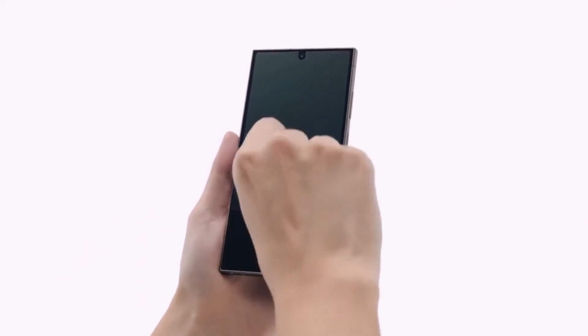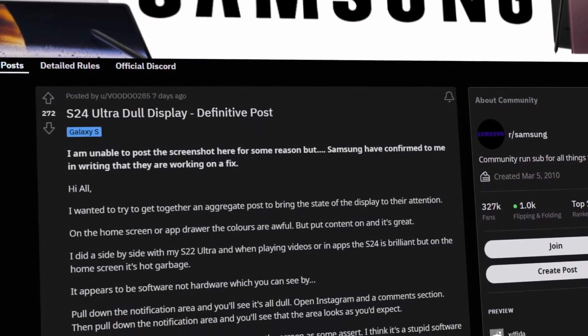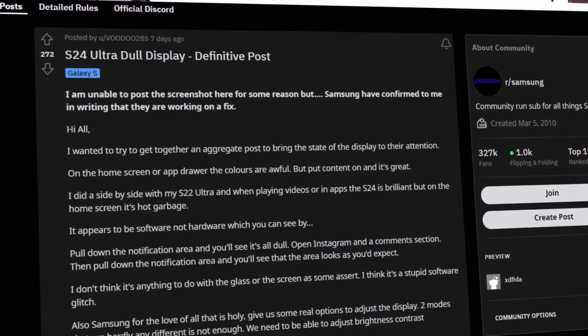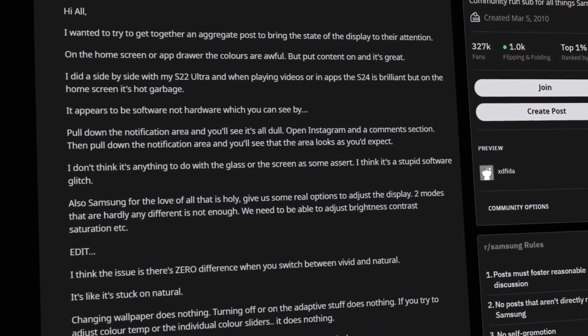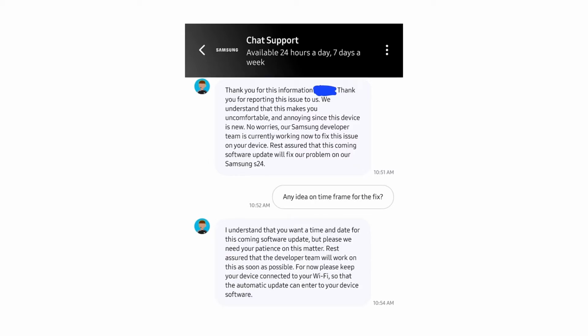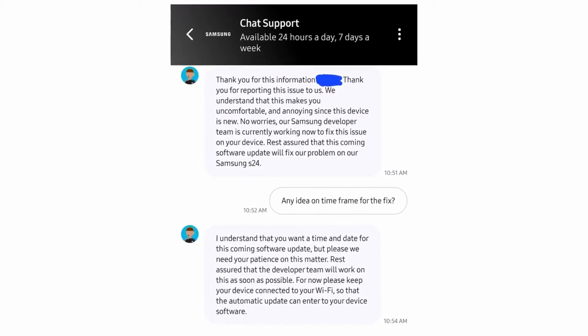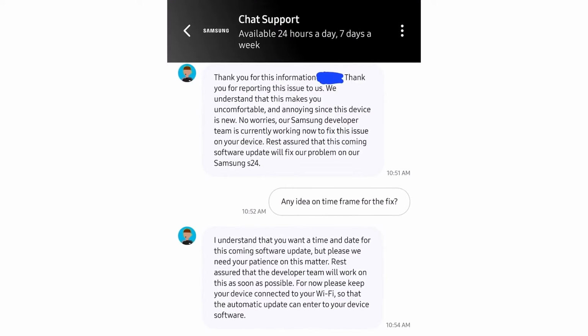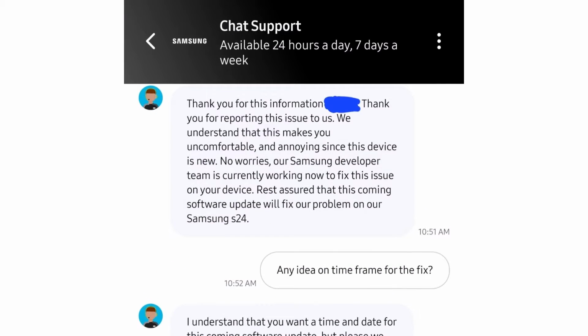Some individuals who pre-ordered the Galaxy S24 and received their phones early have identified a display problem. The positive news is that Samsung is aware of the issue and is working on a solution. According to information circulating online, a chat between a Samsung support agent and a Galaxy S24 user confirms that Samsung acknowledges the display issues and is working on an update to rectify them. The Samsung developer team is diligently addressing the problem, ensuring that the upcoming software update will resolve the display issues on the Samsung Galaxy S24.